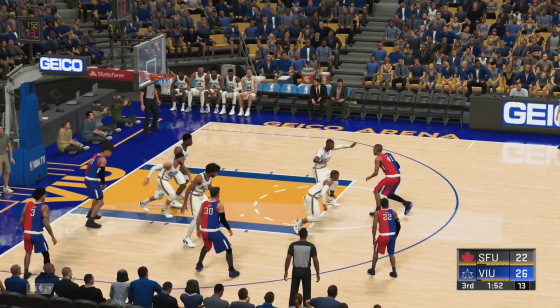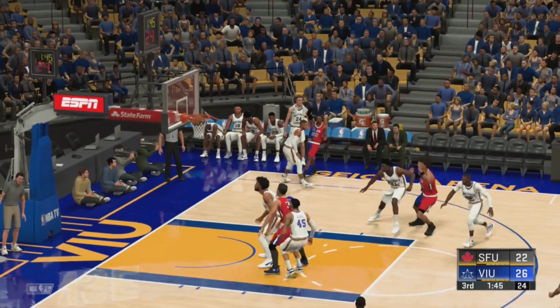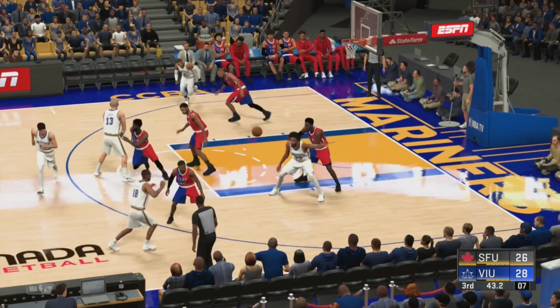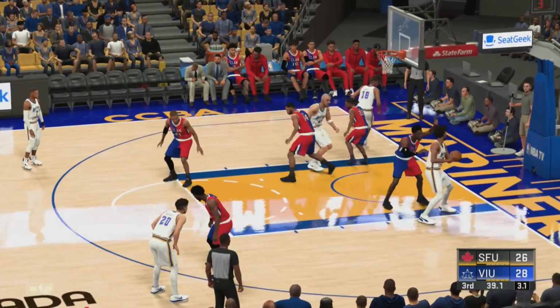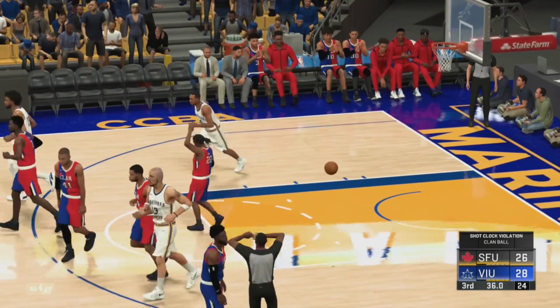Gilbert, guarded by Wright. Wright with the double team. Hayes, the pass to Clemens. Fires the jumper from the corner and nails it. Clemens. The pass to Bagley. To the middle. Here's Gortat. Whoops, there's the 24-second shot clock violation, so they'll turn it over.